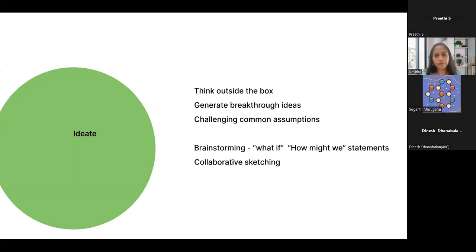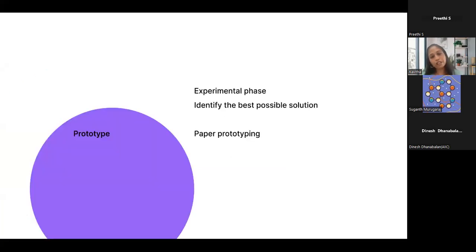And after you ideate, the prototype phase is where you pick maybe the best of a couple of ideas, and then you could come up with a prototype itself, right?